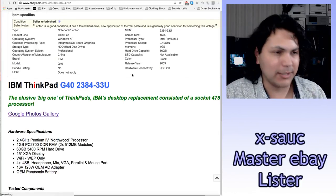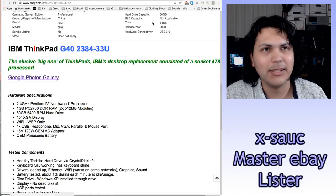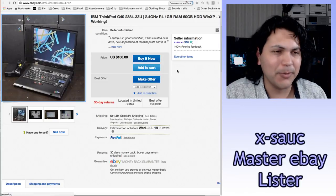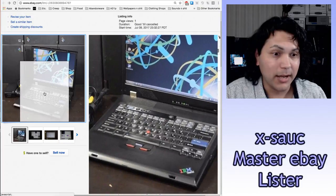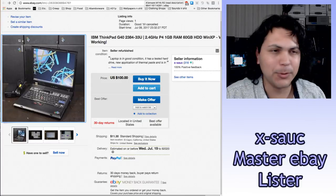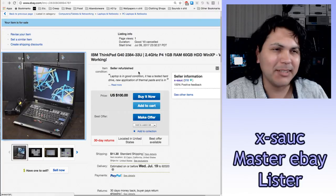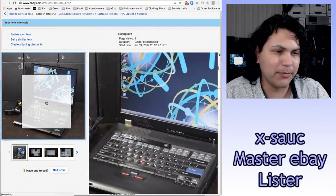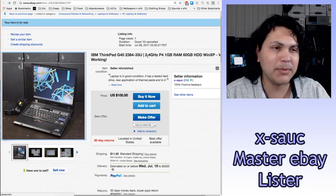G40, if you didn't know, is a rare ThinkPad. I think I talked about a G41 in my previous catch video. It's a huge ThinkPad, and there is a G50 with a Core 2 Duo. I don't know what graphics card it has, but I kind of want to get that G50 if it ever comes about. This is just a G40 with a floppy drive connector. It's supposed to be a desktop replacement, absolutely massive.